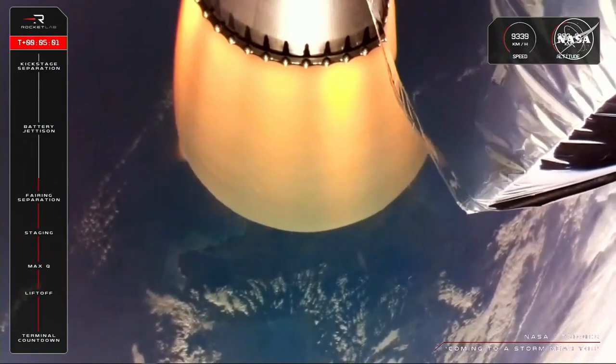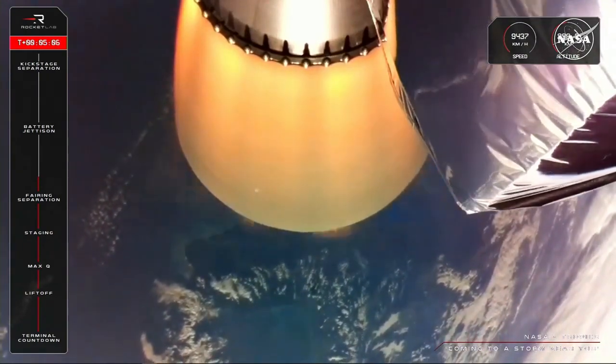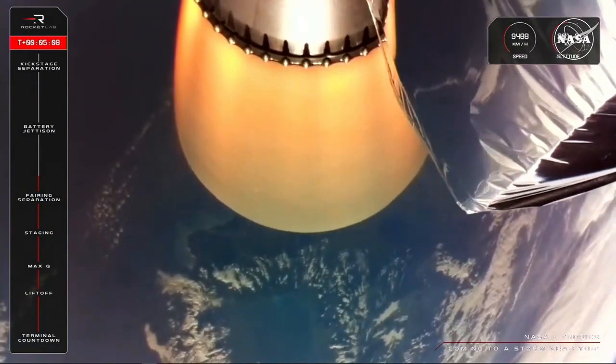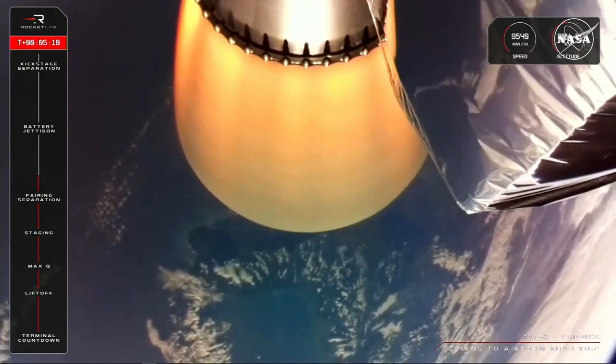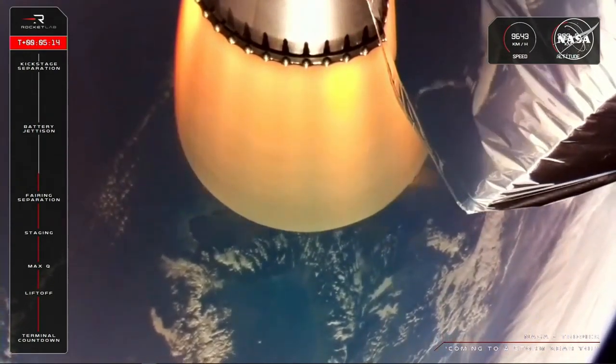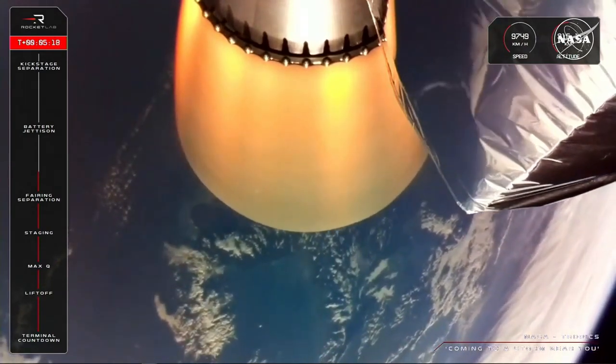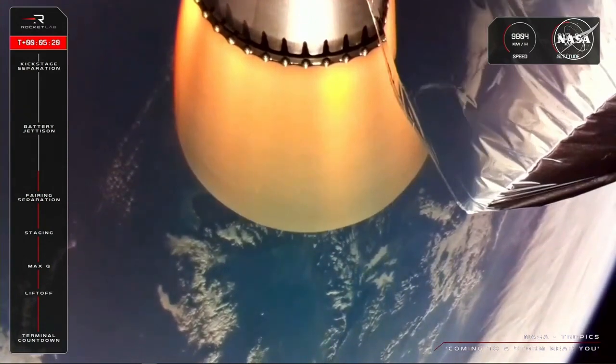So far for today's mission, we've had a perfect liftoff, we've cleared Max-Q, had a good first stage burn and separation of Electron's first and second stages. Fairing has also separated as planned, and now we're 5 minutes into the mission. So far, a nominal mission for the second of two dedicated launches to deploy a storm monitoring constellation for NASA.